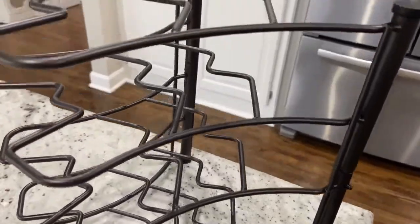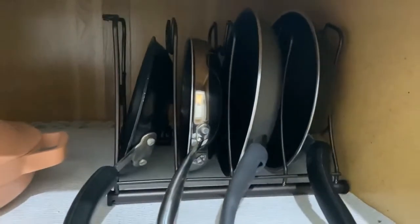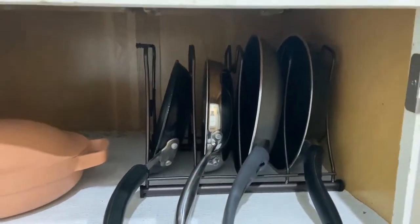It works really well. So if you have pans all over the place, the other thing it makes me do is only keep the pans I really use, because I put the 4 pans I use the most over here. Anything that's a little bit smaller or bigger, like my larger pans, I keep to the side, but my smaller everyday pans, I put in that container. So love that for organizing the pans.